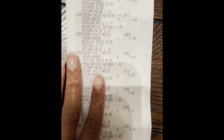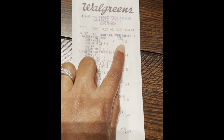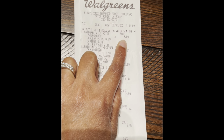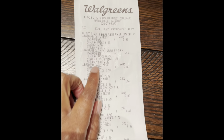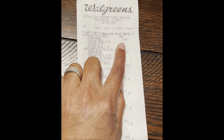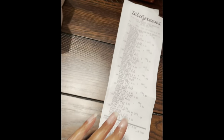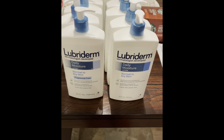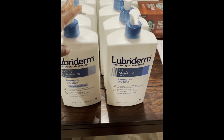So these were regular retail price, $8.99. They were on clearance for $2.89, but they also buy one, get one half off. So one was $2.89 and one was $1.44, which was an awesome deal because these are the super big ones. So it was a great deal for this one.